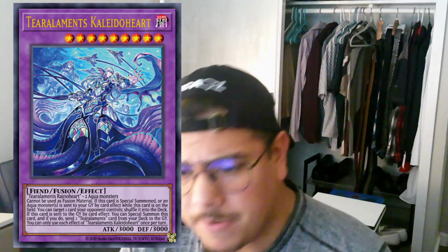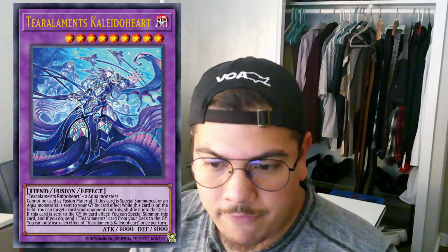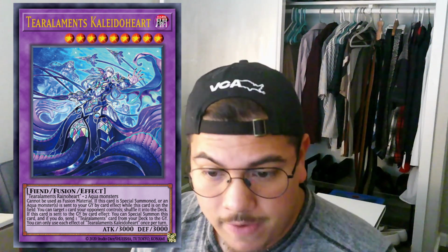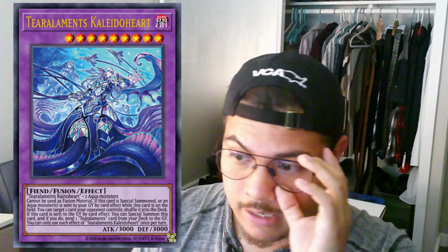I'm going to go ahead and read Kaleido-Heart. Cannot be used as a fusion material. If this card is special summoned or an Aqua monster is sent to the graveyard by a card effect while this card is on the field, you can target one card your opponent controls, shuffle it back into the deck. If this card is sent to the graveyard by a card effect, you can special summon this card, and if you do, send a Tearlaments card from your deck to the graveyard. You can only use that effect once per turn.